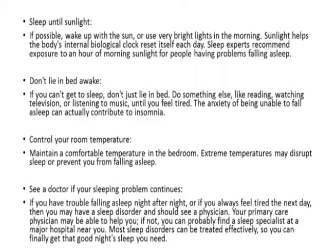Sleep until the sunlight, if possible. I don't know if that's possible in Michigan, but wake up with the sun or use your very bright lights in the morning. Sunlight helps the body's internal clock reset. Don't lie in bed awake. If you can't get to sleep, just don't lie in bed. Do something else like reading, watching television, not in bed. Control your room temperature. Temperature is a big one. Maintain a comfortable temperature in the bedroom.